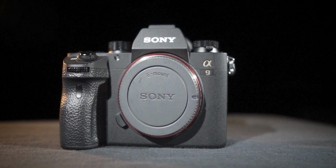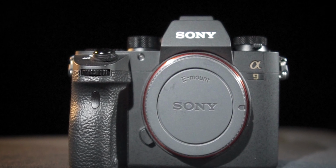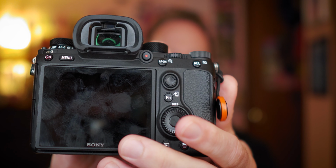The Sony A9 is Sony's original flagship full-frame camera. This camera came out in 2017 and has been a staple of sports shooters around the world. I mean, look at this camera. This camera looks super professional with all these dials and buttons and knobs. You're gonna be hard-pressed to find a camera that has more customizable features than this Sony A9.